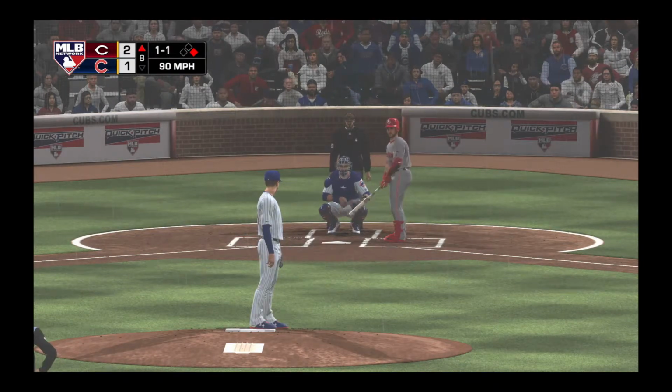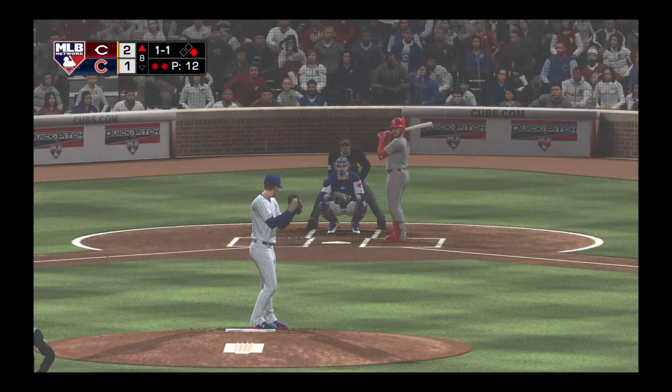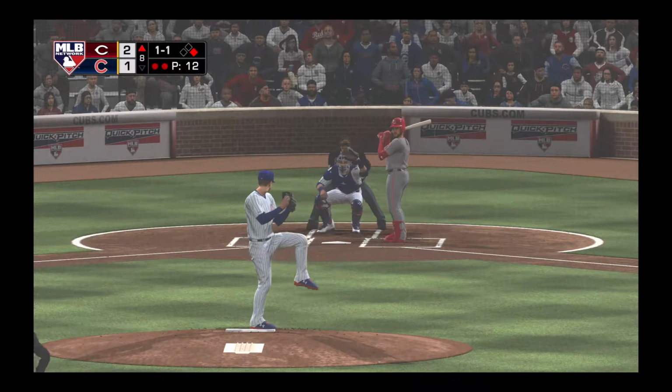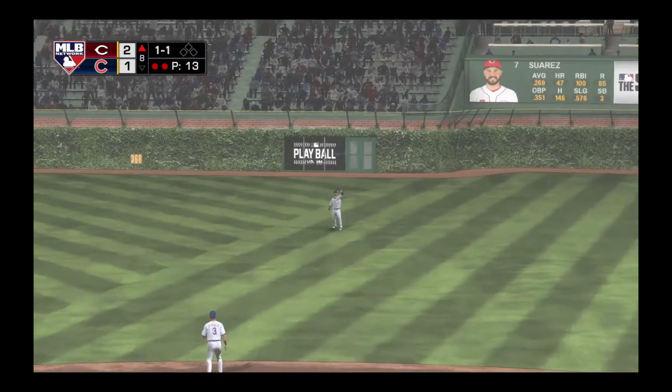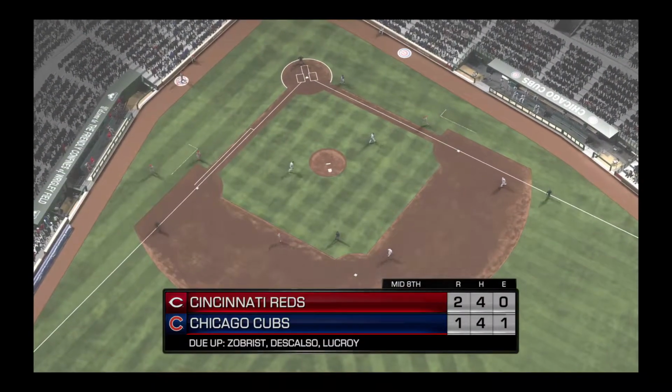And he lays off for ball 1. If you're going to have success against some of the better hitters in the game, you've got to get that pitch right there. 0-2, he's almost certainly out. 1-1, he's got a chance to really do some damage. Takes this the other way to right. Zobrist is there, and he'll make the catch to retire the side.